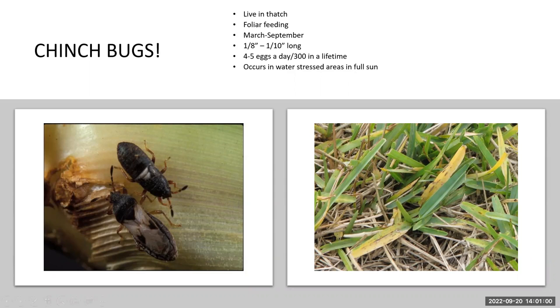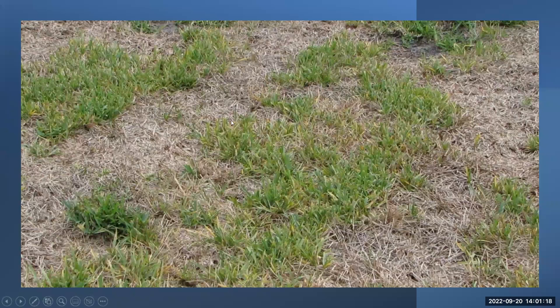This usually occurs in water stressed areas in the lawn, areas next to sidewalks or driveways near cement curbs, you know, the edging around your grass, anywhere with stress where you typically see chinch bugs. So here you have an area that's stressed, and you can see this yellowing associated with it. This is actually mowing marks.